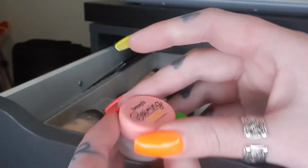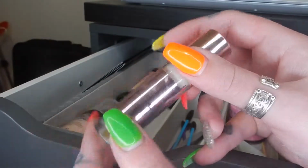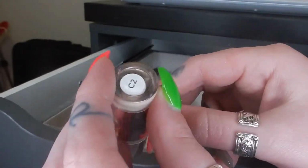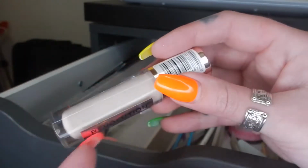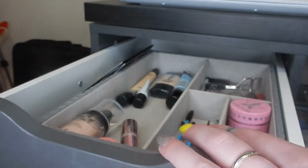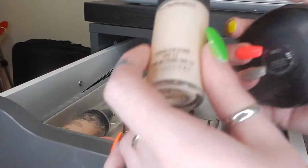I alternate, so I either use this one under my makeup or I use this one on top of my makeup. I find if I do both, it's too heavy and cakey for me. This is the Revolution Conceal and Define. I have mine in the shade C2. I think I'd probably pick a different shade if I was going to get another one, but this one works fine for now. Adding into this drawer are two out of my 7 for this week.